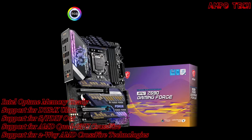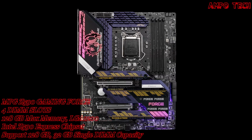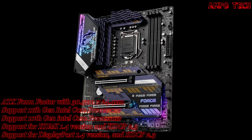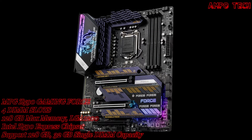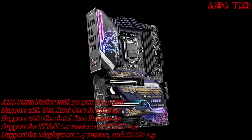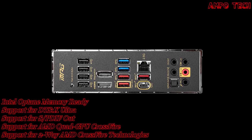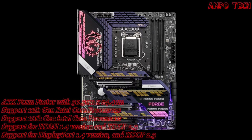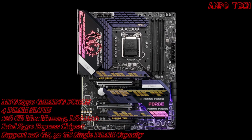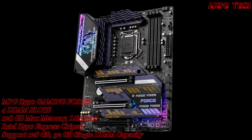Introducing the MSI MPG Z590 Gaming Force Motherboard. This motherboard has a premium hardware design with years of experience. MSI is no stranger to building high-performance motherboards. The R&D engineering teams have reviewed countless designs, evaluated a wide selection of high-quality components, and developed products for reliability even under extreme conditions.